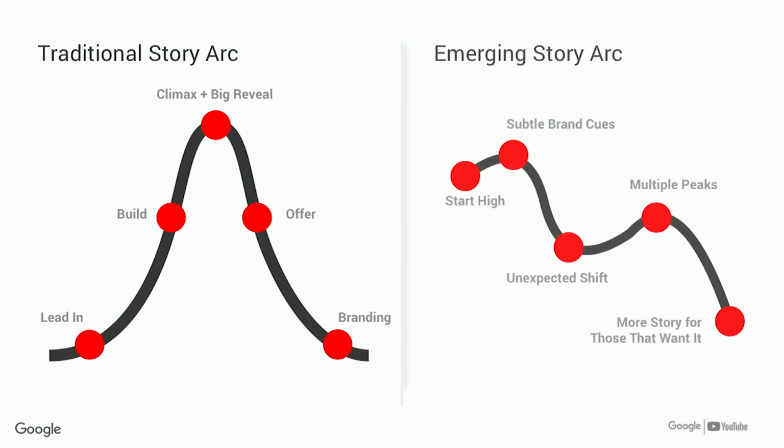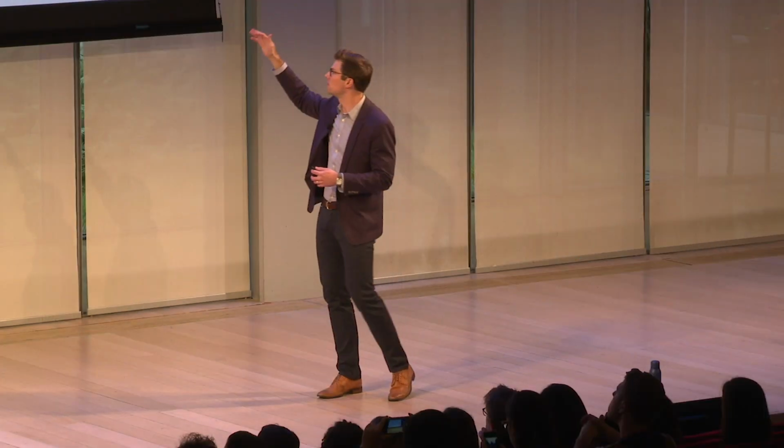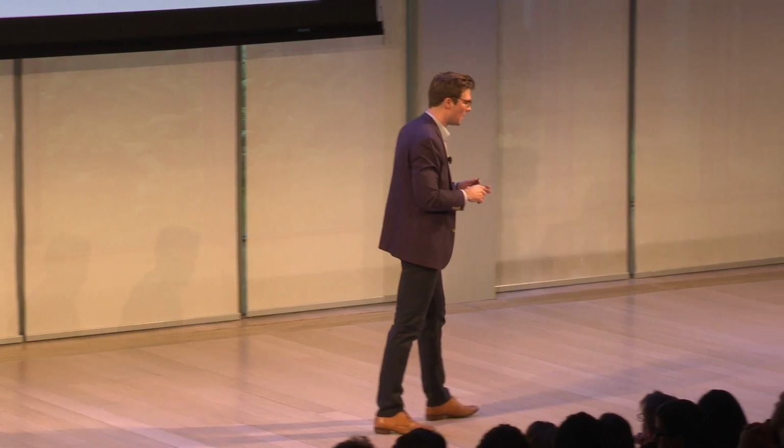But what we're finding now is there's this emerging story arc where you don't have this traditional lead-in and build with this beautiful climax and this sort of falling action. But you can really start high, you have subtle brand cues, an unexpected shift. You can take people on a different journey than how storytelling has traditionally been, right?